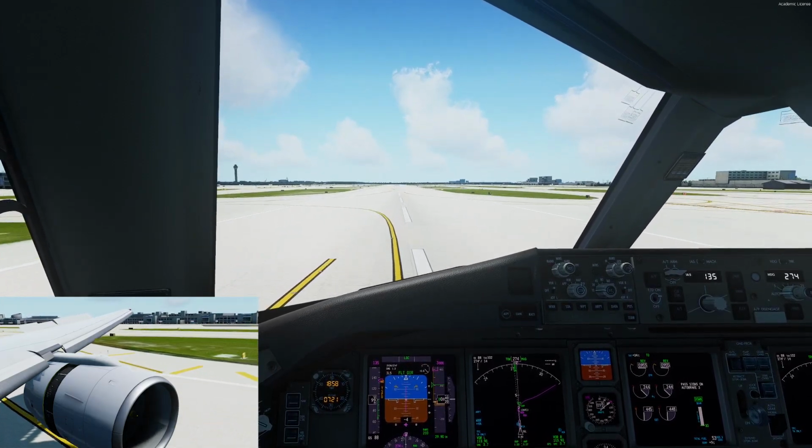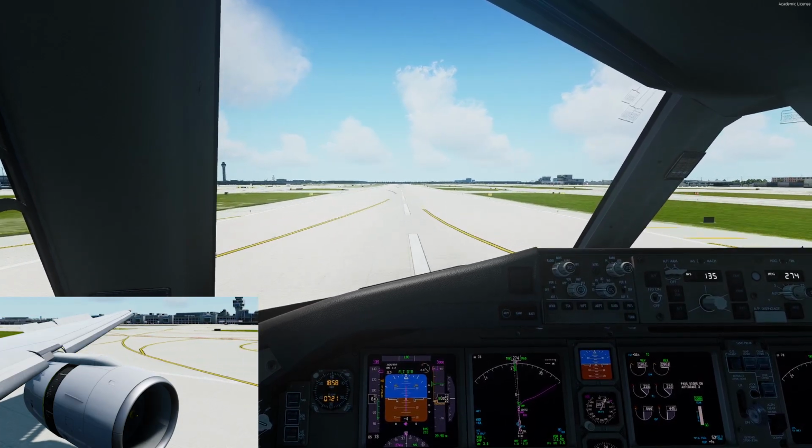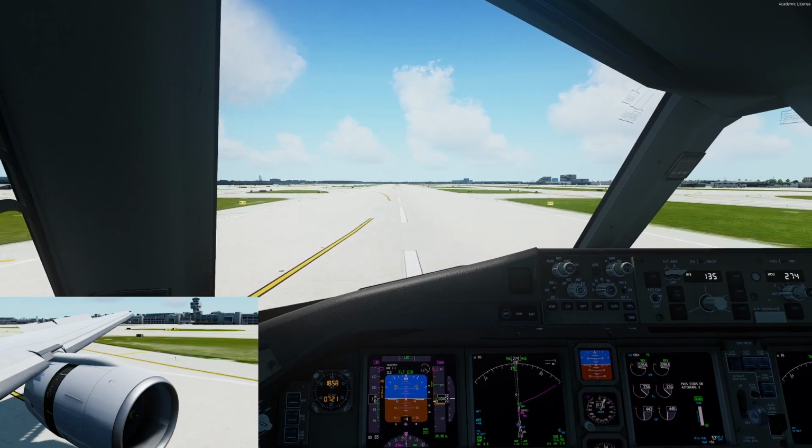American 298 heavy, welcome to Miami, exit left, contact ground 48, good day. Right, thank you, Miami, American 298.